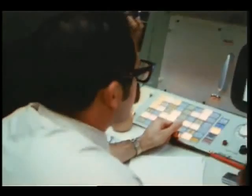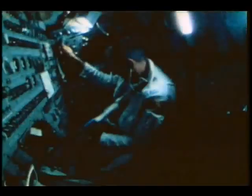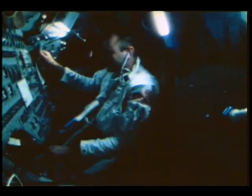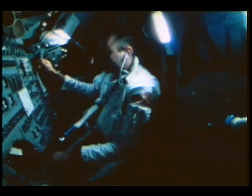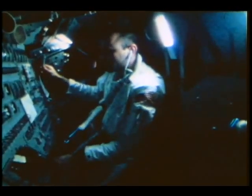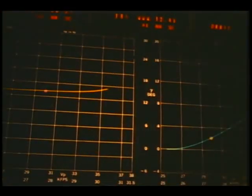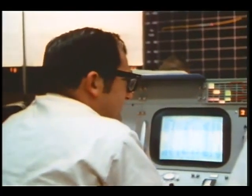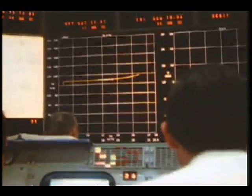Apollo 12, Houston, the good word is you're go for TLI. Whoopie-doo, we're ready. We didn't expect anything else. We didn't train for anything else, Pete. You better believe it. We have data and thrust is go. Burn looks good.